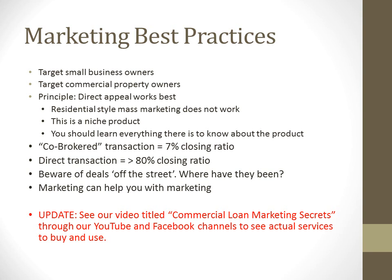Take that in contrast to a direct transaction, where you're speaking directly to a borrower and you've got about an 80% closing ratio if you know your product. If you see deals come in off the street, or in our case, if we tell you that they've been heavily shopped, I would not spend a lot of time on them. Or if you are going to spend time, find out where they've been, what's gone wrong, how come the borrower hasn't made a loan decision yet.